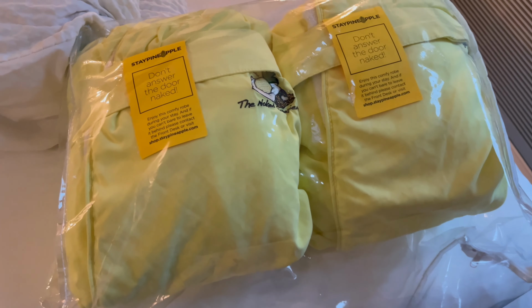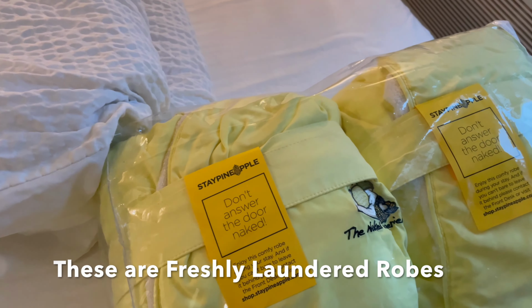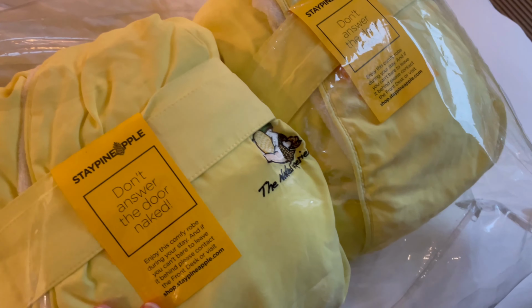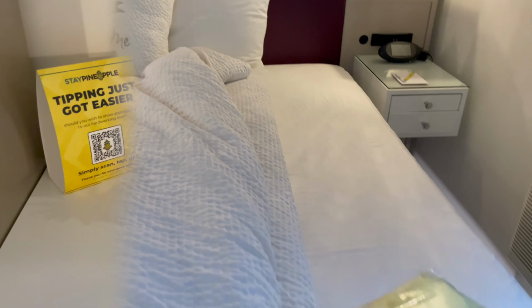At Pineapple, a big portion of their policies are that everything that you touch is freshly laundered. So these are their robes. And so they come in a package. They were in the top shelf right there. And so you can know that everything is super clean, along with all the bedding. Everything is freshly laundered in between guests.